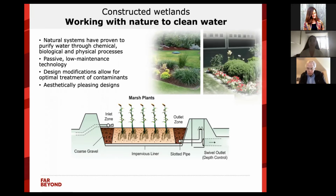In addition, these systems are attractive because they are relatively passive, low maintenance designs, meaning that there's not very many moving parts to them. We can carefully engineer these systems to target contaminants that we're specifically interested in treating. And in the case of wetlands, they offer aesthetically appealing designs, where above the surface, it can appear to be just a pretty garden on your lawn, but below the surface, it's actually serving a really critical functional purpose.